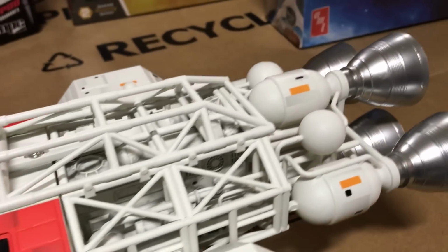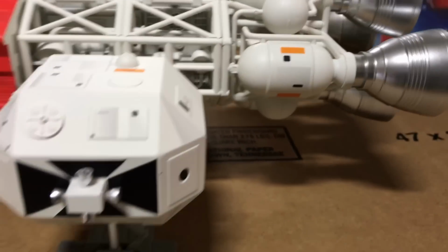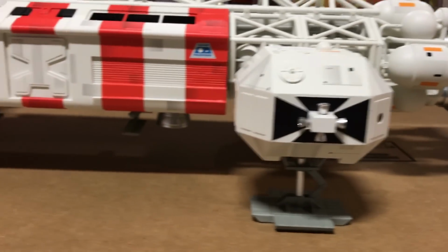So lots of super cool details. This thing measures nearly 22 inches long, has 850 different pieces in it.